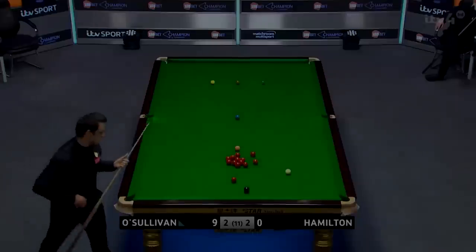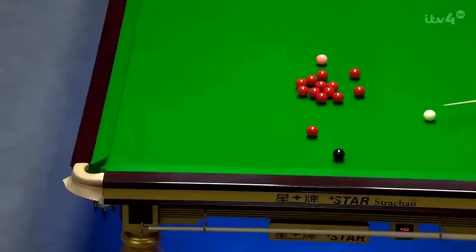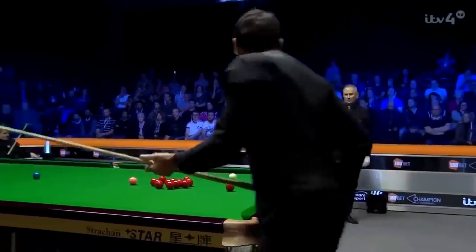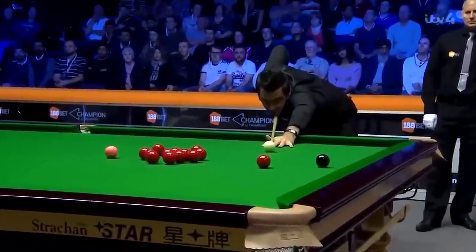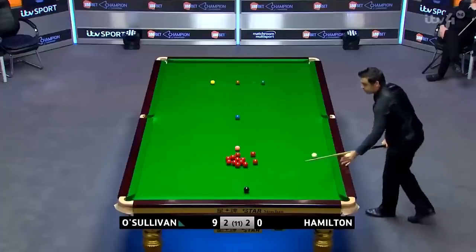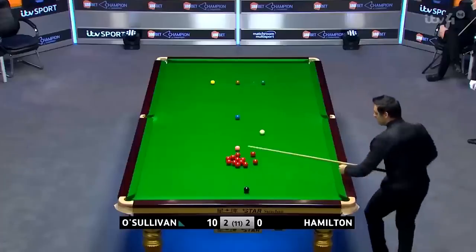Spotting this next black. He's going to have to play some sort of cannon on the next red. Fancy it. Back for choice of blue or pink. Oh, that's a beautiful shot. Just top side of straight. We risk trying to bring reds into play.